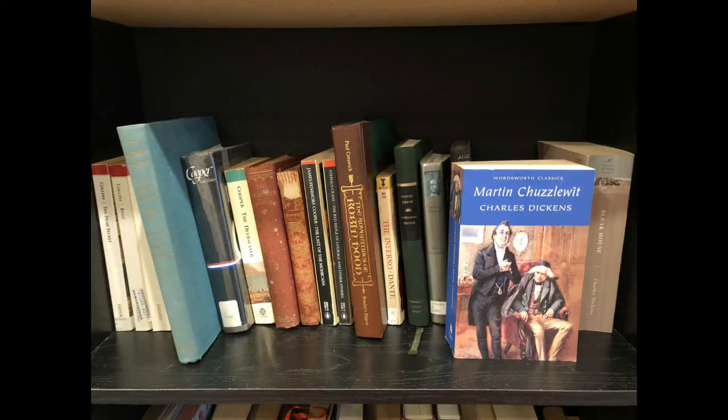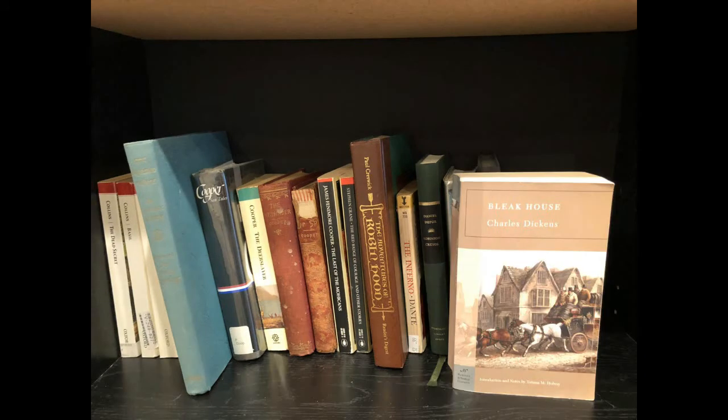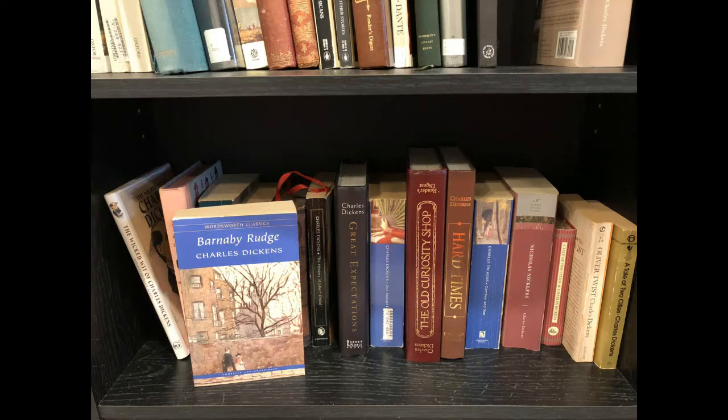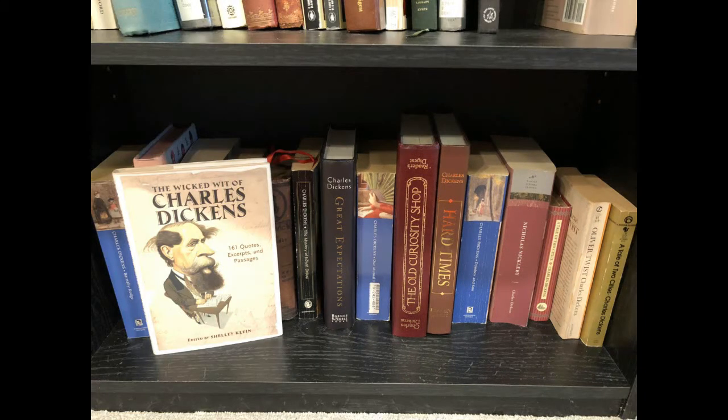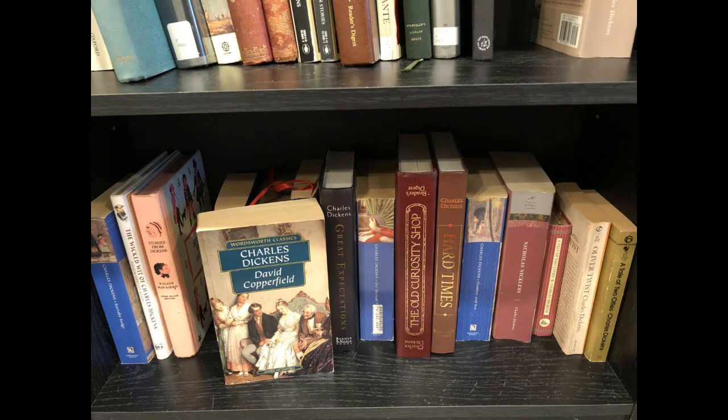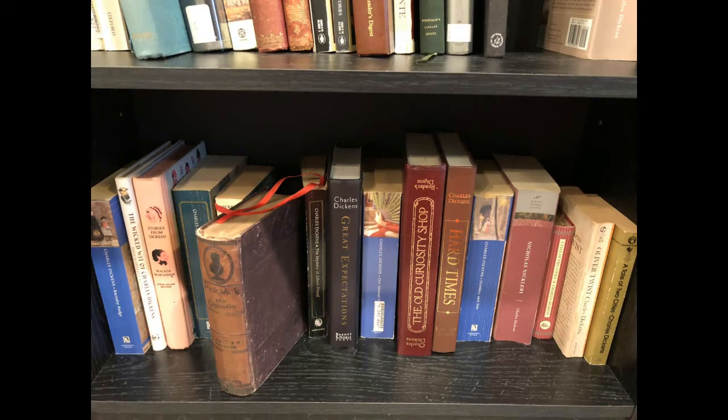Muir, and then comes a lot of Dickens. We have Martin Chuzzlewit and Bleak House. And going to the next shelf, it's all Dickens. On this shelf, Barnaby Rudge, The Wicked Wit of Charles Dickens, Stories from Dickens, David Copperfield, Little Dorrit, Pickwick, and Catalogue, which is really just an old name for the Pickwick Papers.